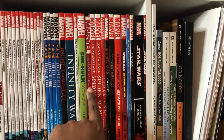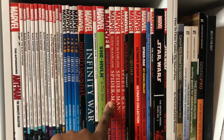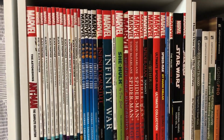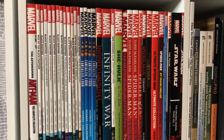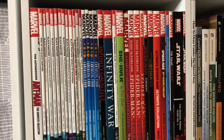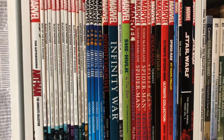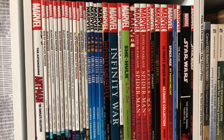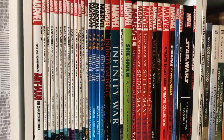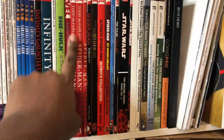These three are the complete Todd McFarlane run on Spider-Man. Now, I actually had the Omnibus of Spider-Man by Todd McFarlane and David Michelinie. I sold it because I needed some funds and I knew I wasn't going to read it. Like, I wasn't in love with that book. So happy I sold it because they are now resoliciting or reprinting that book with a DM variant featuring the cover to Spider-Man 300. And I'm super excited about that. So once I buy that book, I'm going to give these away.